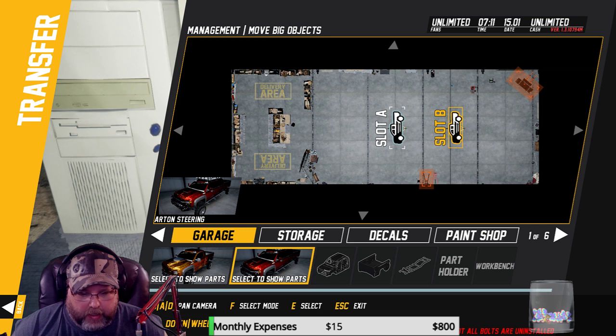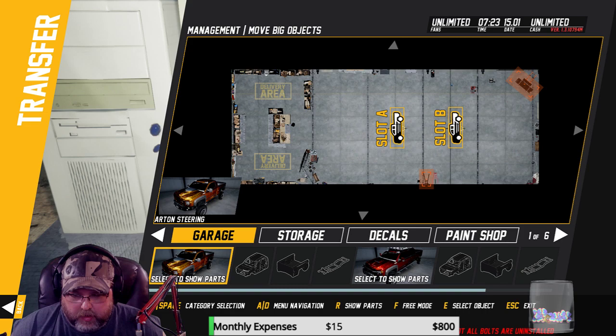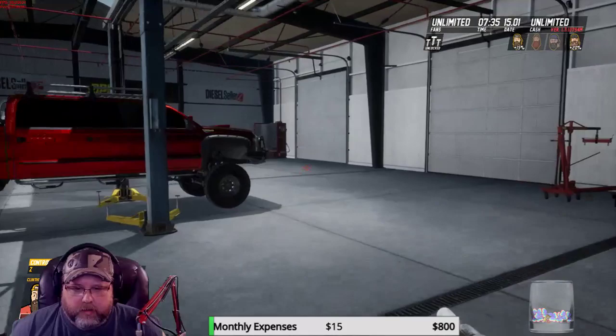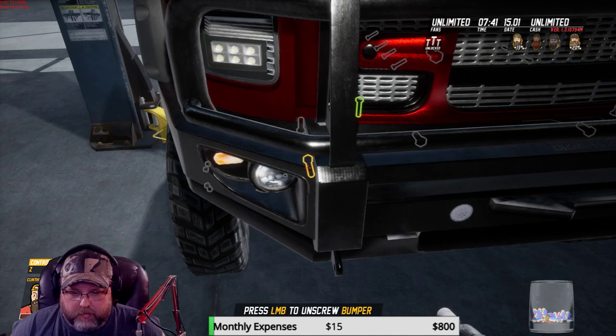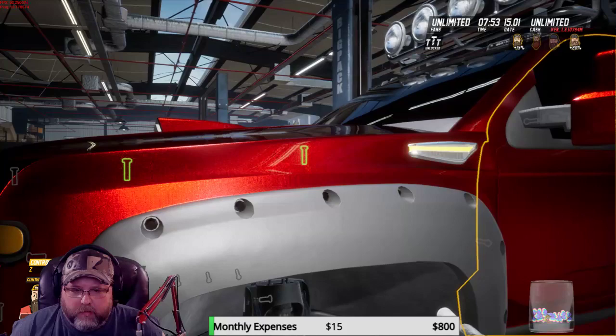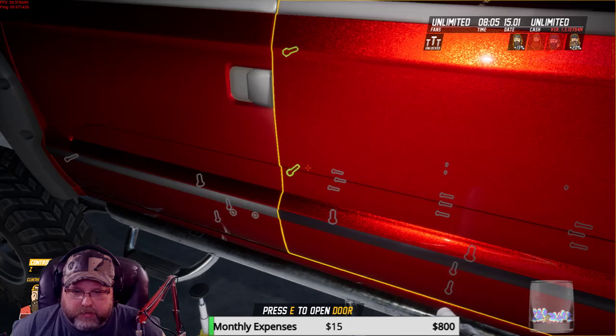Not all bolts are installed on my truck. Why? Not all bolts are installed on your truck either. What? We got bolts that are not installed. Okay. I've walked all the way around my truck. I don't see a damn thing that's not inside. Check the bolts on stuff that I did. Tailgate, taillight bolt. We don't have taillight bolts.